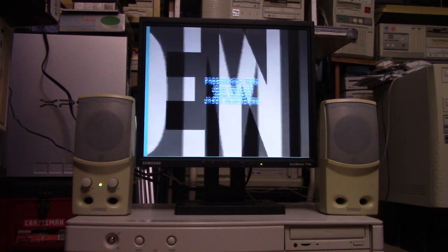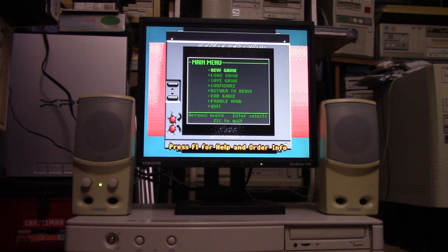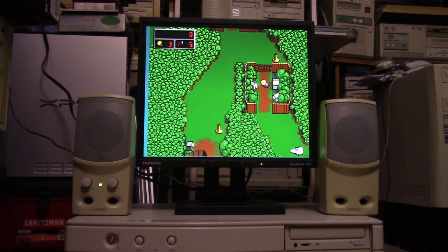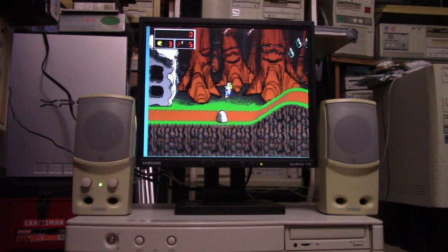So here we have Commander Keen 4, and this is a good game to use to test graphics cards. It will show if they have any problems. Now, as you can see from the title, and here we get into gameplay, the Mach 32 VLB card, and probably the PCI and ISA cards, has a scrolling issue with this game. As far as I know, there isn't a patch or a workaround to fix this.